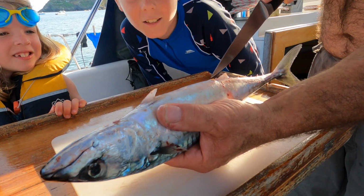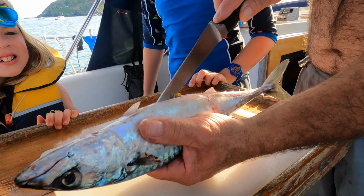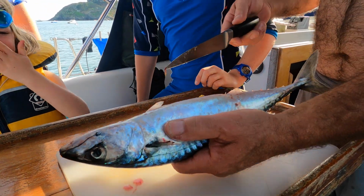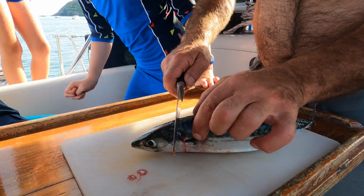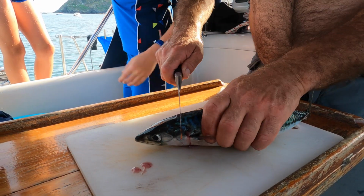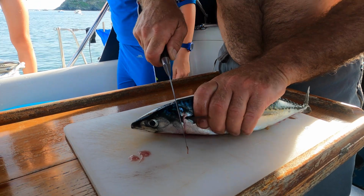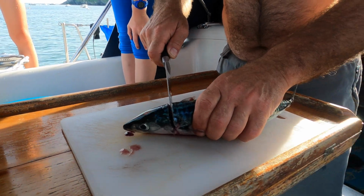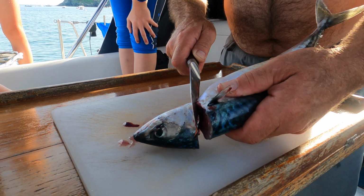Oh yeah, so in there. Oh, it's got a little hole, a little bum hole. Anyone squeamish probably look away. Then just in front of the, what are they called? Where the little flappers are, the gills. In front of the gills? Yeah, so slice just down its head. That's it. So cut through the backbone and then just a little bit across there.